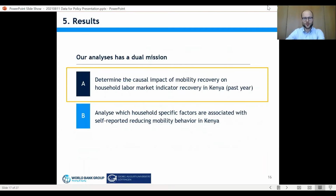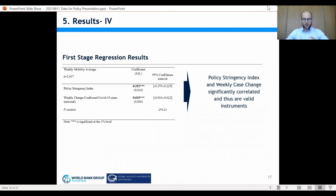With that, let's take a look at the results that we got, first of all, for the causal analysis of mobility's impact on economic labor market indicators recovery. If we take a look at the first stage, indeed, we find that both the policy stringency index and the weekly change of confirmed COVID cases are significantly correlated with the average change in mobility, with the right sign as well. Interestingly, the policy stringency index has a much higher coefficient, by a factor of roughly 8, compared to the weekly change in confirmed COVID cases. So indeed, it seems to us that we do have a valid instrument that we can use for the further analyses.